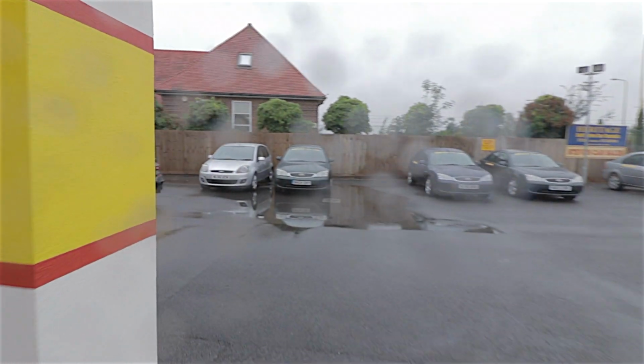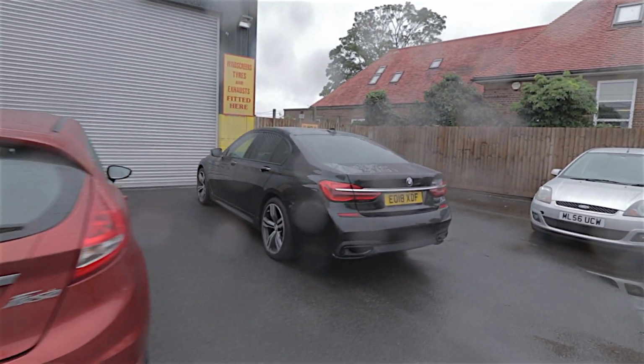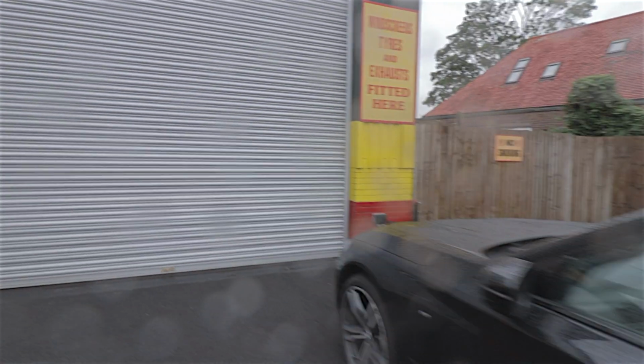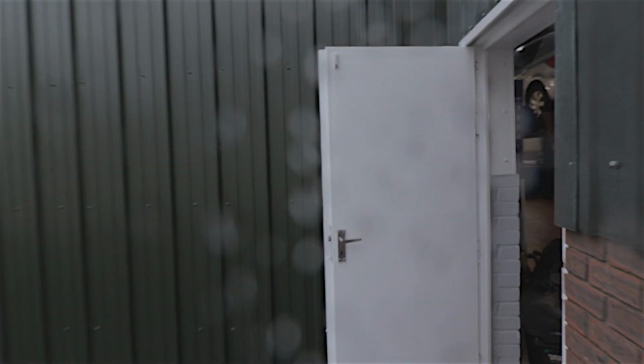Right, what I'm going to do, we'll walk into the old part of the garage. Oh, look at that BMW. Isn't that nice? I wonder who owns that. Right, here we go.